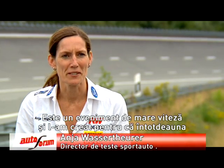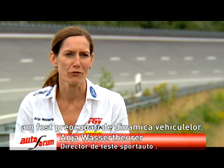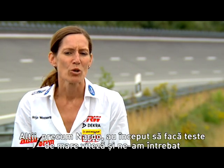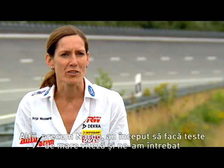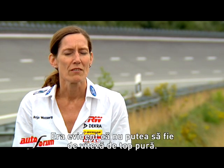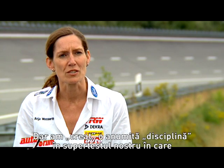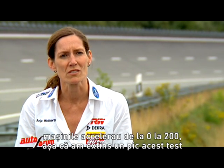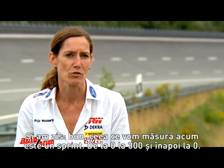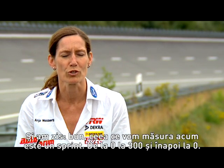It's a high-speed event, and we've created it because we've always been focused on vehicle dynamics, lap times at race circuits and so on. Others like Nardo then started doing high speed, and we considered what would be a fitting way for Sport Auto to do something similar. It clearly wasn't going to be about pure top speed, but we've got a discipline in our super test where cars accelerate from 0 to 200, so we extended that a bit and moved it here to Papenburg and said, right, what we'll now measure is a sprint from 0 to 300 and back to 0.